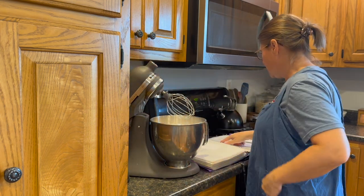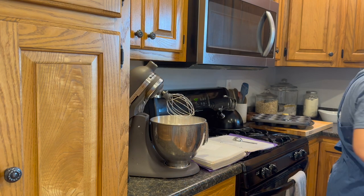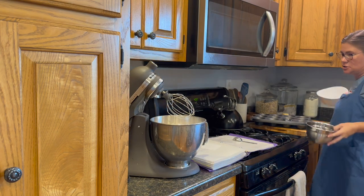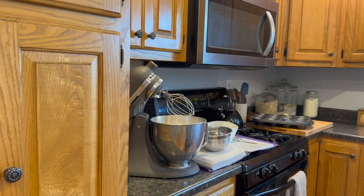Okay. Eggs beaten, so I need 4 eggs. I already have a chicken tub for my eggs, my eggshells, and my scraps of whatever.